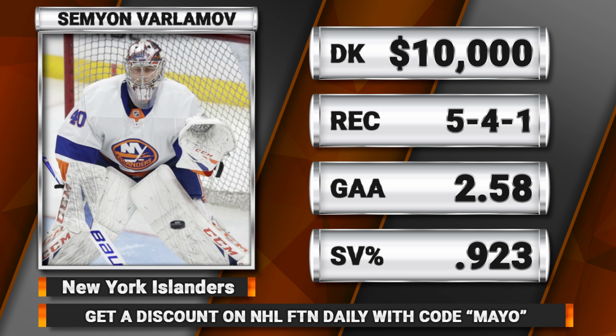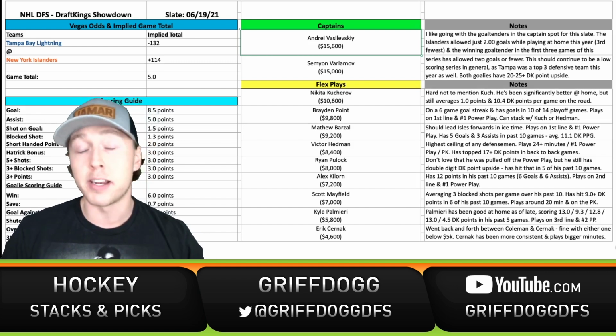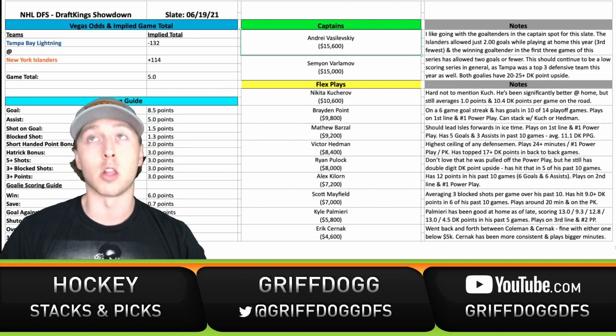We've seen that in 2 of the 3 games so far, and both of these goalies here have that 20-25-plus DraftKings point upside that you're really looking for in these low-scoring games.